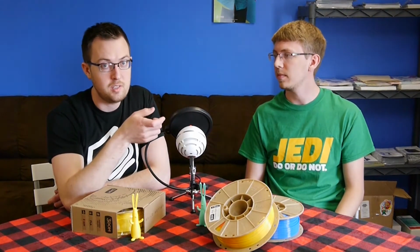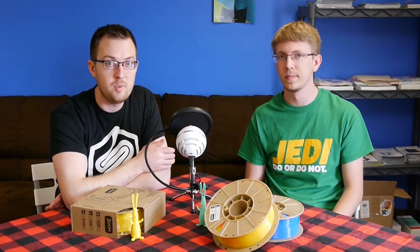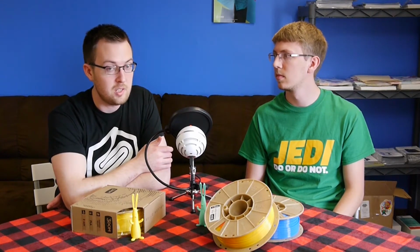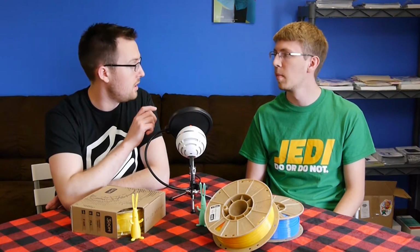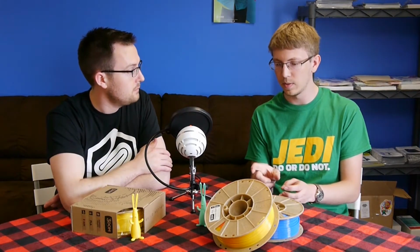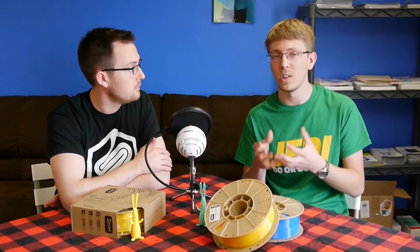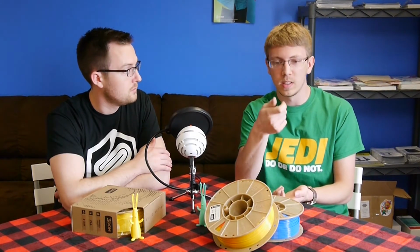Ours is extremely consistent. We say our tolerances are plus or minus 0.05 millimeters. With PLA in particular, it's actually closer to plus or minus 0.02, 0.025 millimeter variance. And then ovality. Well, hold on, back up to diameter. The other thing that can happen with the diameter fluctuation, not only is it over extruding or under extruding, but it can actually jam up in the thermal barrier tube. If you look at a thermal barrier tube, it's steel.